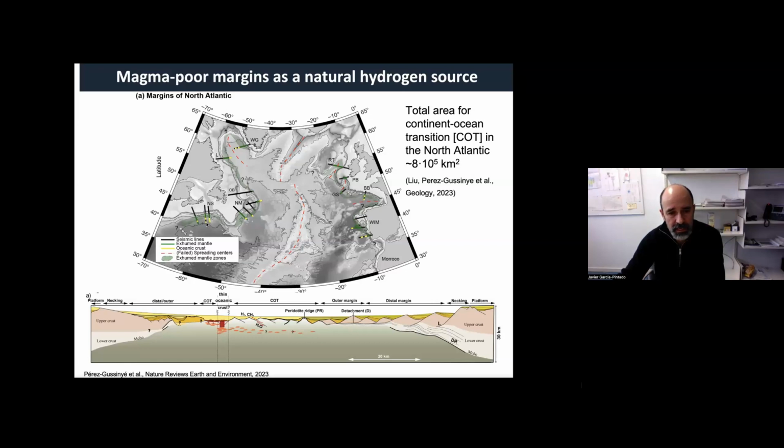So this is a summary of the profiles he evaluated at this point. You can see the seismic lines available, and the green colors are showing the part of exhumed mantle. With this exhumed mantle, he did this calculation and made the extrapolation procedure, and he calculated that overall in the North Atlantic we have 8 to 10 times 10 to the power of 5 square kilometers of area potentially subject to serpentinization and production of hydrogen. So this is the first step: the calculation of the area.